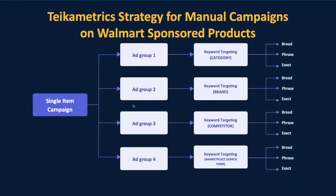So speaking of hitting that pivot point, I'm going to get into the specifics and nitty gritty about how you should think about structuring campaigns. So here's an example. If you're running manual campaigns, which is you control the keywords that you want to bid on, a general strategy is you should have single item campaigns. The reason why this is, you want to make sure that you're able to isolate every variable and know exactly which levers you can pull and test and iterate to drive performance.